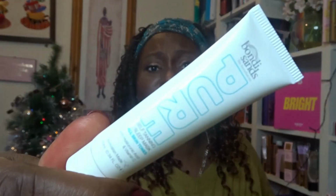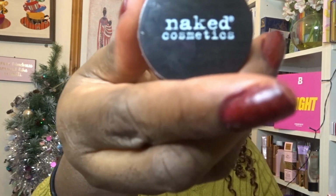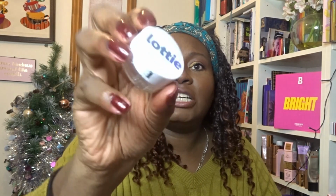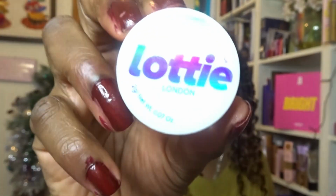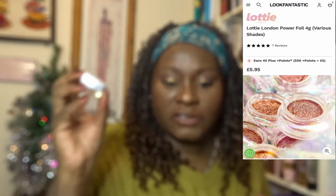I should not show you that. Sorry. Right, okay, there's that. And then what else is in this one? Also in here is from Bondi Sands. So this is the sleep tanning mask, which I obviously have no use for whatsoever. We've got a naked lip scrub. And we've got another eyeshadow. So this is from Lottie London, and it's just gold. It's a foiled gold eyeshadow. I'll put a picture of this on the screen.